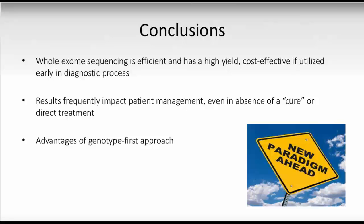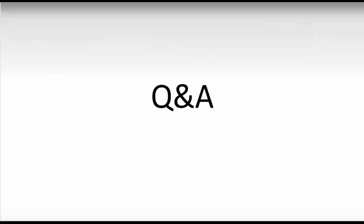Most of all, the results impact patient management even in the absence of a cure or a direct treatment, and there are many advantages to a genotype-first approach by exome sequencing. And so with that, I will turn it back over for question and answer time.